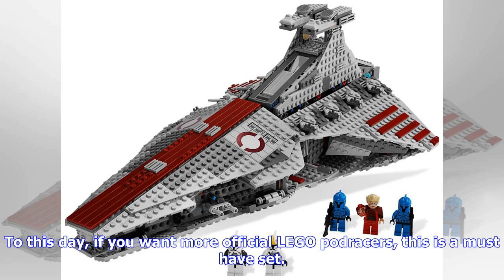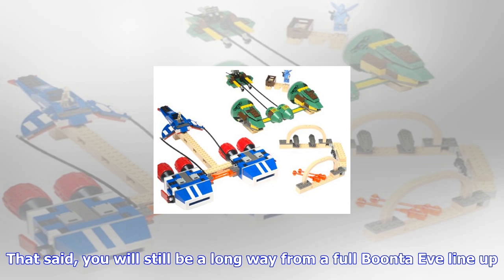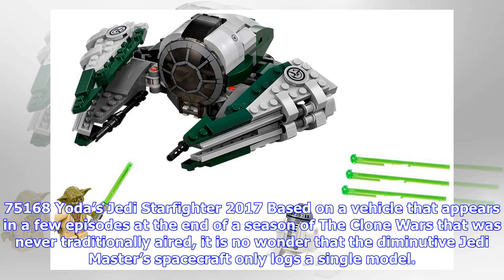7186 Watto's Junkyard, 2001. Pod racers are an aspect of The Phantom Menace that are loved by some and hated by others. The LEGO Group has released multiple versions of the main racers, the two belonging to Anakin and Sebulba. Filling out the Boonta Eve Classic entrance is almost impossible without this odd offering from 2001.